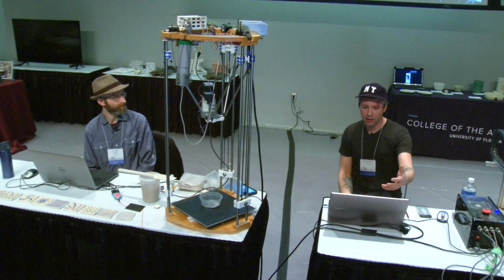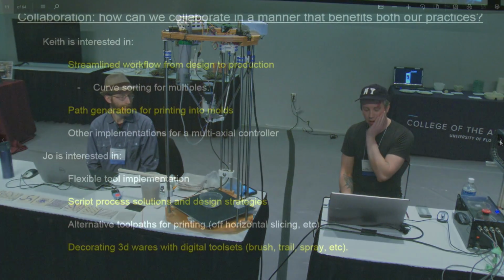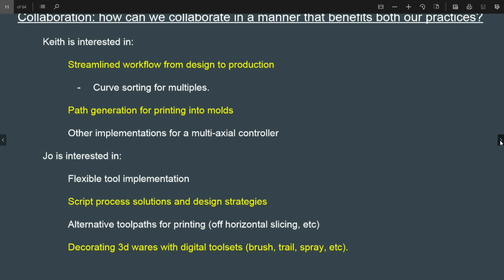All the highlighted components that we have here really came together into thinking about, okay, what's a good step to get pointed in that direction? We want to decorate things that are 3D wares. So what we need to do is figure out how to run toolpaths onto a dimensional surface.